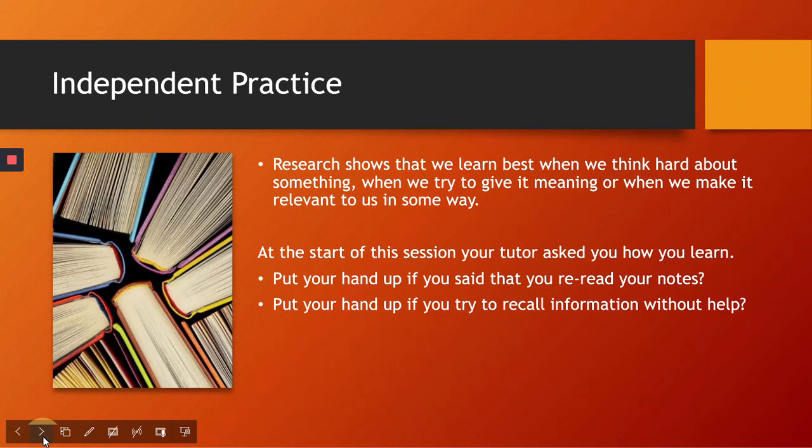This next one is a bit of a bugbear of a lot of teachers. When you ask students how they revise, they tend to say that they just reread their notes. So we're going to ask students which of them do just that, and which students try and recall the information, let's say onto a blank piece of paper, that's called free recall, with no help from their notes at all.